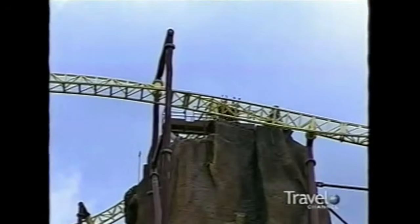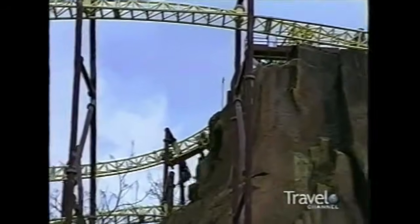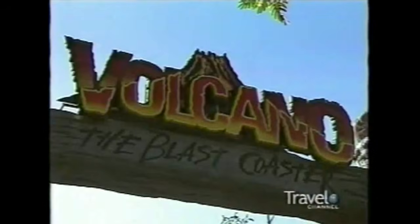Riders would enter the underground caves of the mountain and pass scenes populated with animatronic skeletons and other creatures, the dark environments adding to the haunting atmosphere. Boats would then be lifted upwards, before an exhilarating drop, the flume emerging from the side of the mountain for a splashdown in a nearby pool. The Haunted River closed at the end of the 1994 season. The Lost World was sealed off. The mountain was subsequently used for Volcano the Blast Coaster, opening in 1998.